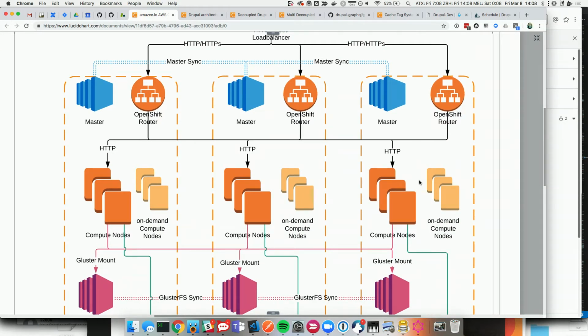And then we have the compute nodes. The compute nodes are the actual servers that are running the containers. And we always have multiple compute nodes. They are spread evenly across multiple availability zones. Plus, we also have on-demand compute nodes. So if, for any reason, we need more resources, we can start additional on-demand resources, and we can remove them also automatically.